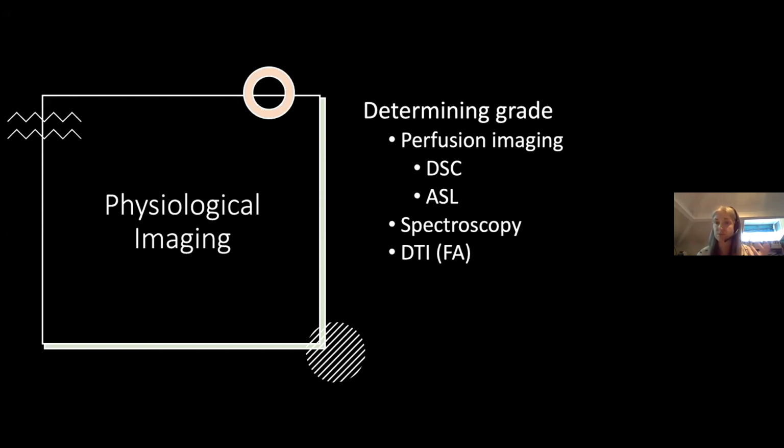We can also do some more advanced imaging, and this is physiological imaging, and we talk about perfusion imaging here. We can do this with 2 techniques. One of them is dynamic susceptibility contrast imaging, and the other one is a non-contrast technique called ASL. We've got spectroscopy as well, which can look at the metabolites within the tumour, and a step along from diffusion weighted imaging that looks at the free water movement, we can apply some tracks to that and look at the tracks and the tractography.